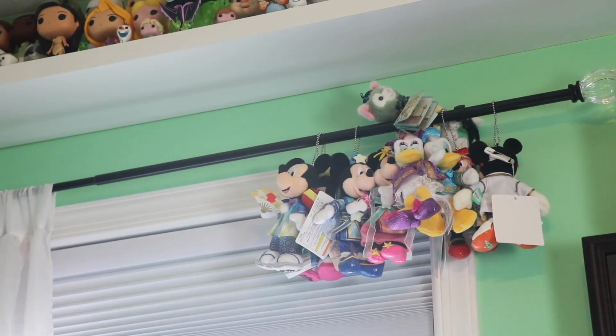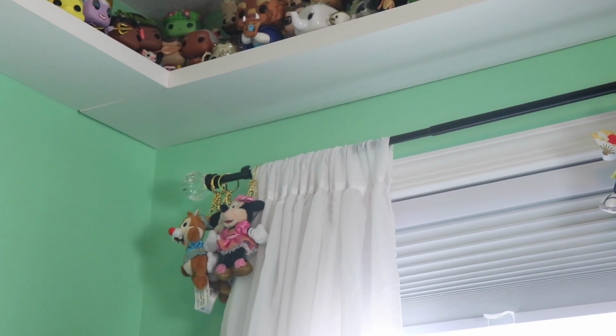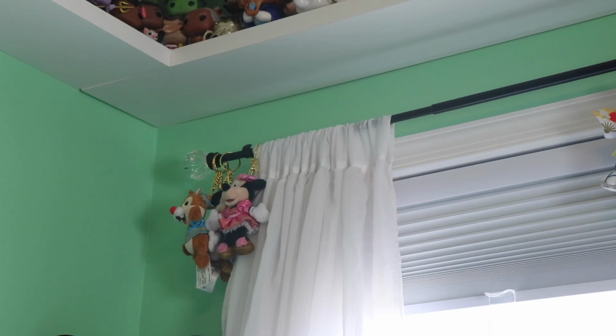There above my window I have all of my Tokyo Disney keychains. Guys, I cannot explain how much I love these plushie keychains, and this is just a fun little hack of somewhere where you can hang them if you're looking for somewhere to display your keychains.